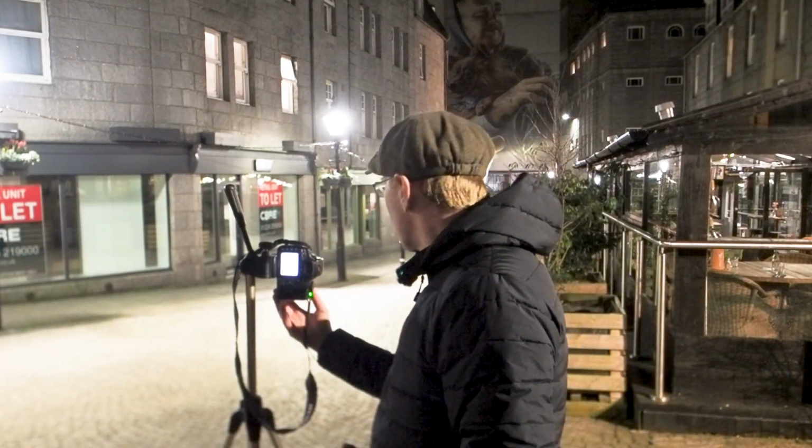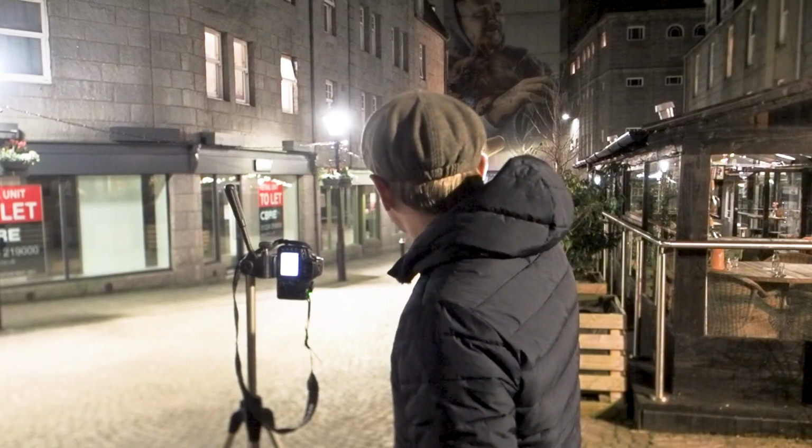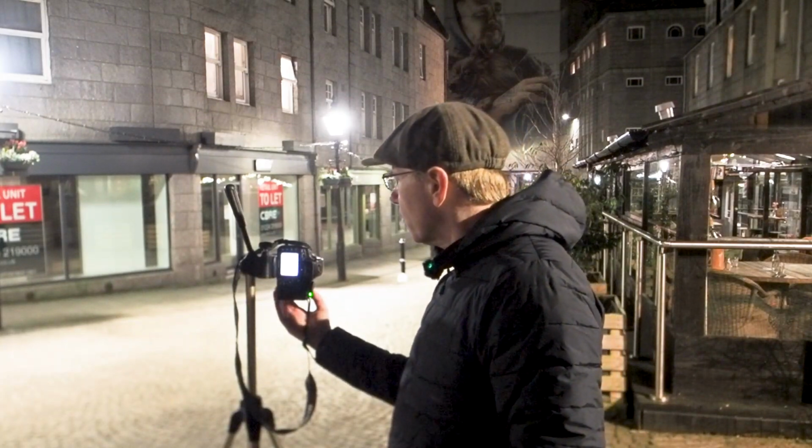I'm going for f8, 5-second exposure, just trying to get the lamps in. I might have to do a little bit of cropping at the end in post just to get a couple of these artifacts out of the picture that look ugly. But generally it looks like quite a nice picture. So I'm going to give that a whirl and just take that 5-second exposure, and let's have a look at that now.